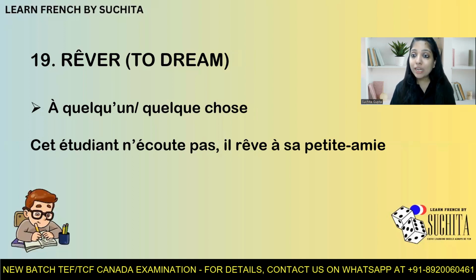Cet étudiant n'écoute pas. The student is not listening. Il rêve à sa petite amie. That means he is dreaming of his girlfriend. Here also it means to dream, but here it means the person is not concentrating. Maybe it is the daytime, but the person is thinking about his girlfriend. So it's not literally dreaming while sleeping, but it's dreaming in the sense that you are not concentrating, or maybe you're dreaming with your open eyes, or you're thinking about the person. So the meaning is different.